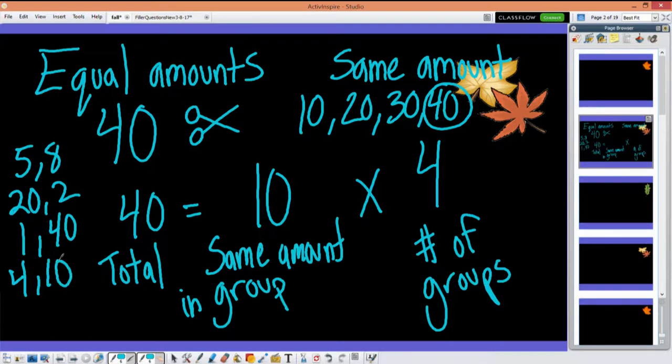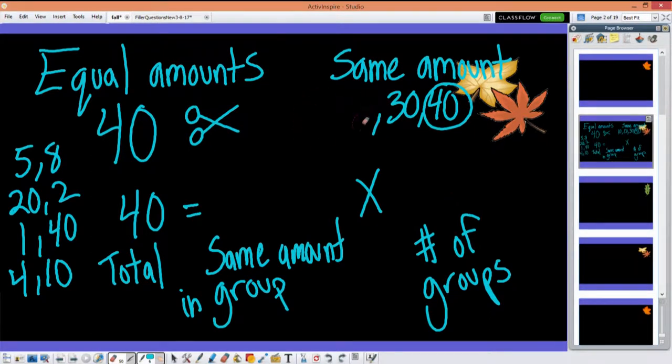Look at that. Do you think there's anything else? This one's pretty rocking, though. We got, you have your factor pairs now. You have 5 and 8, 20 and 2, yes. 1 and 40, and 4 and 10, correct? Yes. Okay, do we have any more?